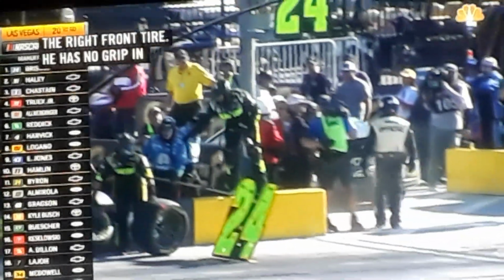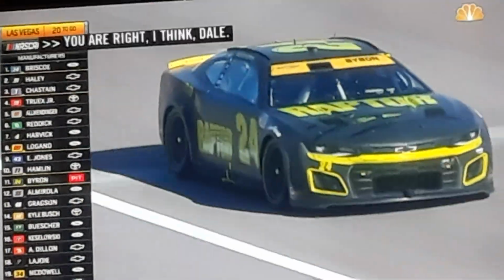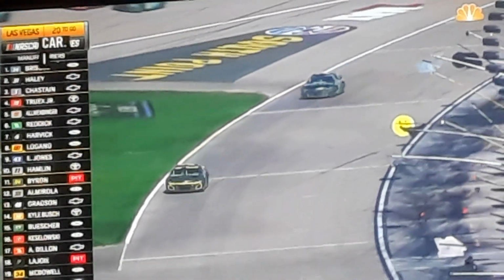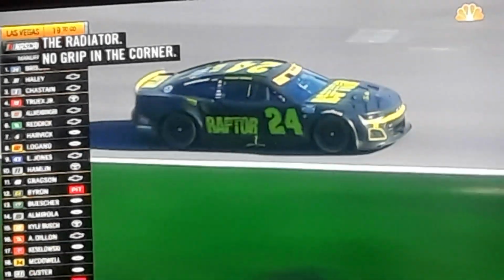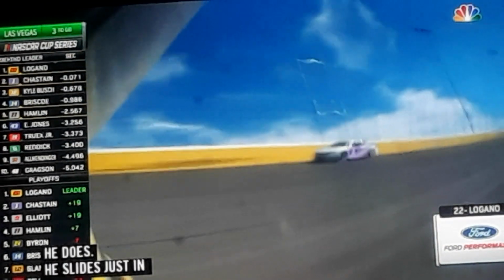There's no other real damage to this car, so I would assume something goes through the radiator, the fluid comes out, no grip going into the corner. Dave. 11th place being given up by William Byron. He told his crew chief, Rudy Fugle, I'm not getting anything done back here. Rudy reminded him, yeah, but if we pitch you, you're... Dave, with under 3 laps to go, has to fight his way back up front.